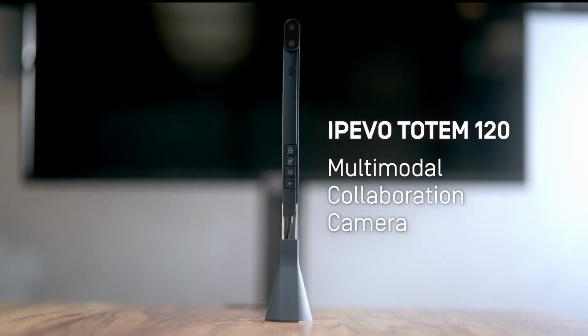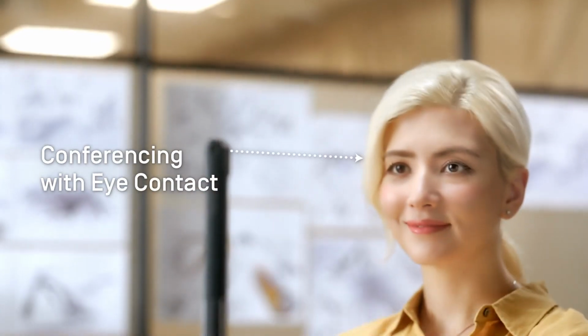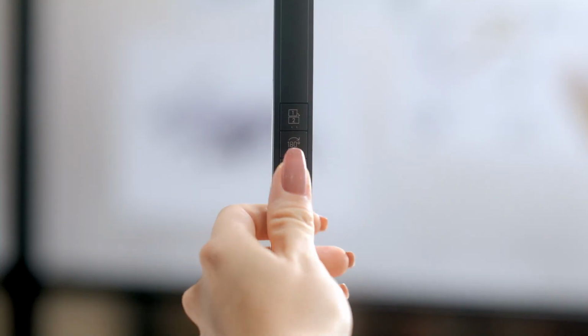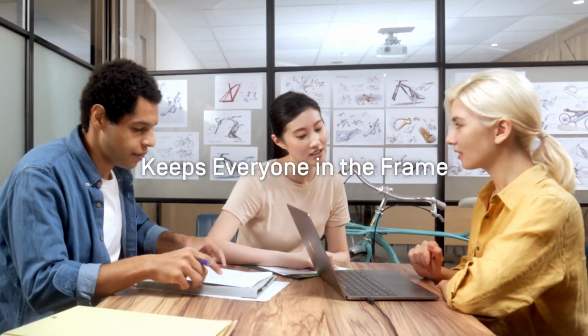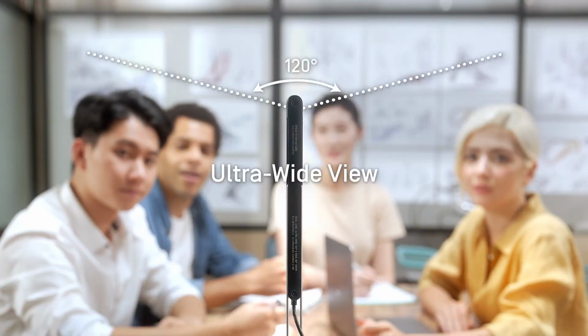Introducing the IPEVO Totem 120, conferencing made at eye level. Totem 120 has two built-in 4K quality cameras to help you choose the right viewing angle. When the AI stage is activated, it automatically makes sure that everyone in front of the camera stays in the frame with its 120-degree ultra-wide view.